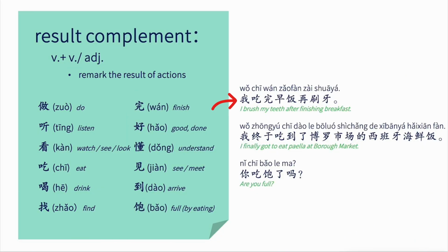我吃完早饭再刷牙. Finish breakfast, then do another thing. 我终于吃到了波罗市场的西班牙海鲜饭. If you ever traveled to London's Borough Market, you will understand how hard it is to get the paella. Always a huge queue there.